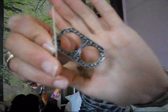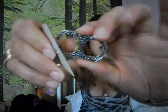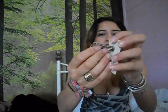Okay, so next up is this one, which I wore the other day. I really like it, although I have noticed that it's starting to go a little bit pink on the edges, so I might have to cover this in nail polish, which is a little bit upsetting. But it's a double finger ring. I have to just wear it on these two fingers because my fingers are really fat, but I really like it.